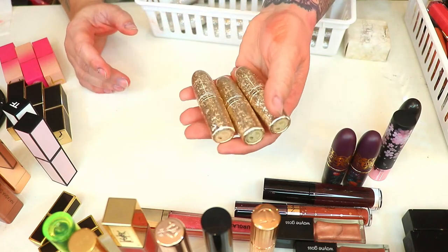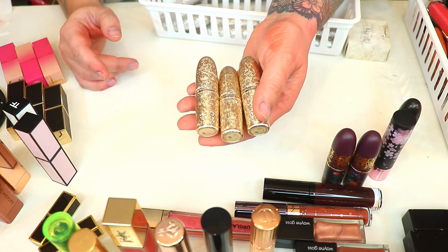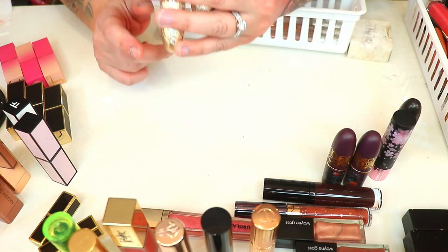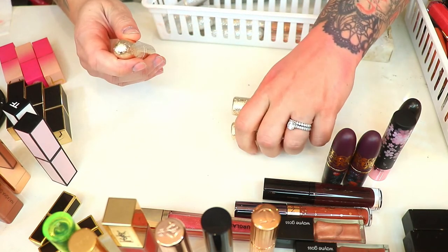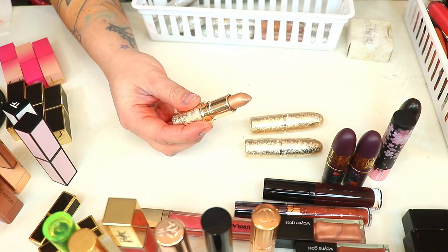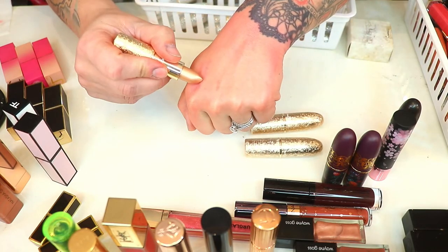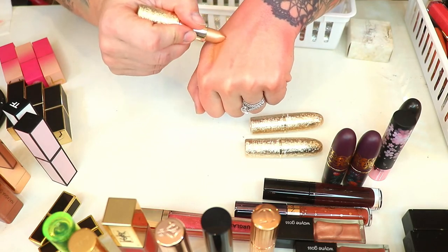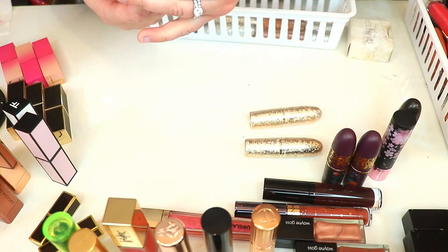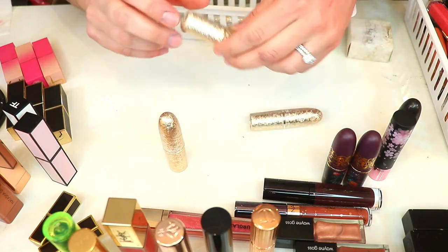And then we had the holiday collection from, I want to say, 2018 or 2019. What shades are these? Oh my God, these were so pretty though. Oh my God, MAC used to do holiday so well. So this was the frost formula. I'm keeping that. Even as a highlighter, so pretty.